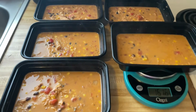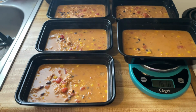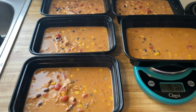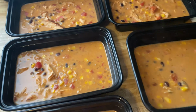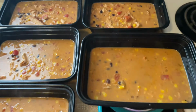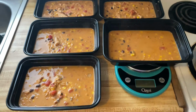But anyways, the total, including the little tortilla strips that I got, is 397 calories, 35 carbs, 16 fat, and 28 protein. That's almost 30 grams of protein. So yeah, soup makes you feel full and protein keeps you satiated. So definitely a win-win in my book for something that's under 400 calories. I mean, yeah, can't beat it.